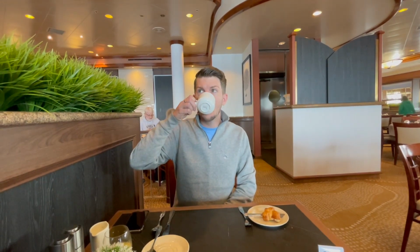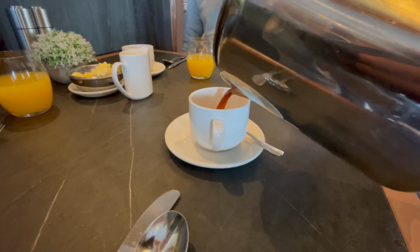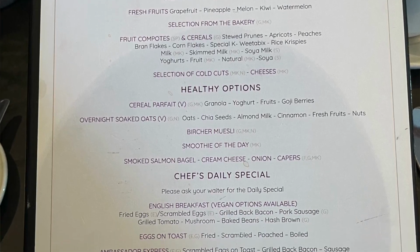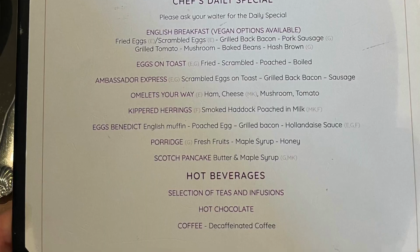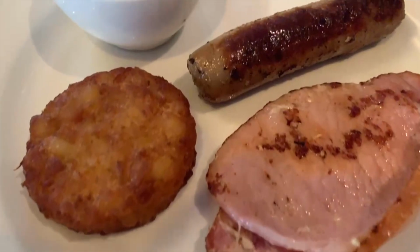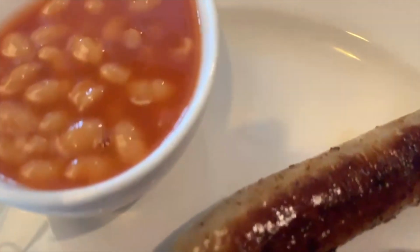Wasn't long at all before we sat down at a lovely table where our waiters quickly served us teas and coffees, and then we chose our breakfast for today. We had a nice little table for 2 and pretty standard breakfast really. Plenty of juice available, teas, coffees, little pastries they came round with, toast, everything you'd expect for breakfast. So I had a croissant first of all, and then I had bacon, sausage, beans and hash brown, which was just enough for me today.